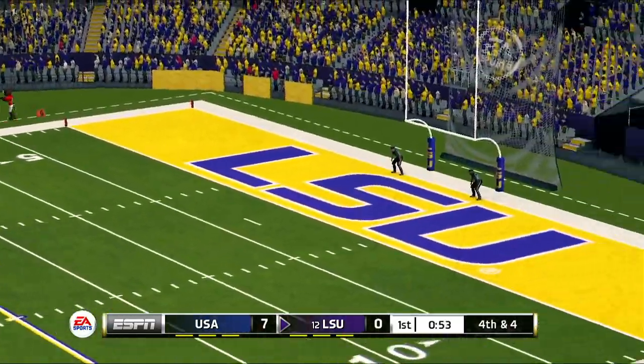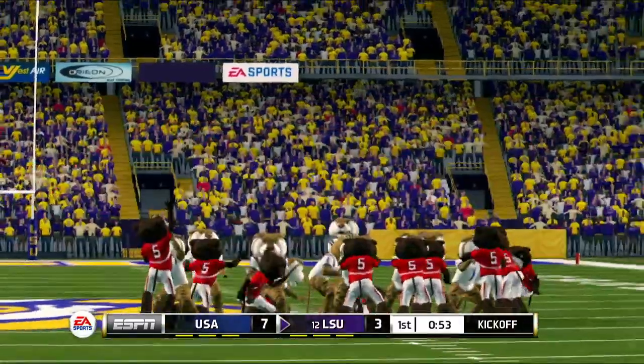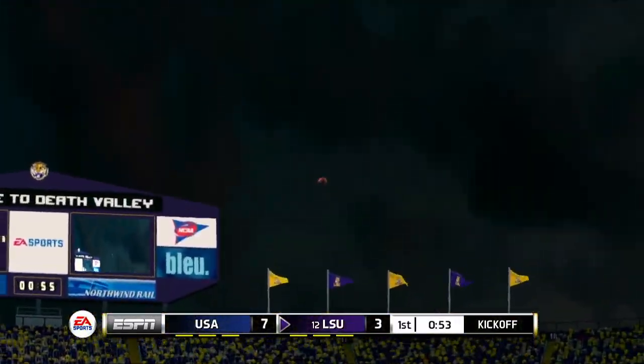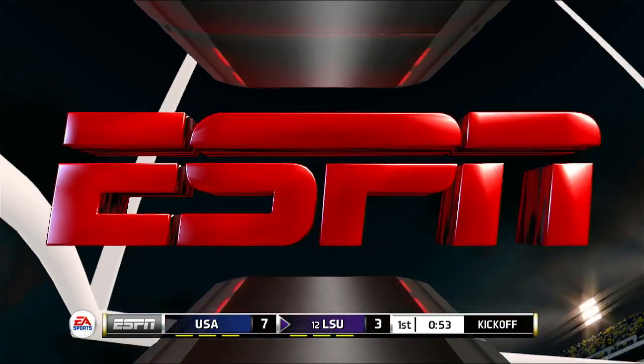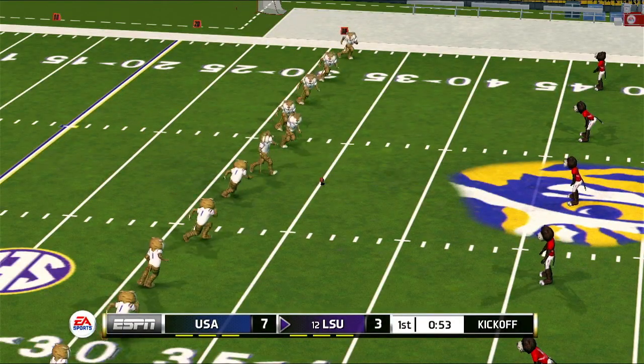It's up, looks long enough, and he just drilled it from long range. You know, I was wondering if he's going to get a chance to kick one of those. We saw him warming up from 60 yards before the game. 7-3, South Alabama. And it looks like they're ready for the kickoff.